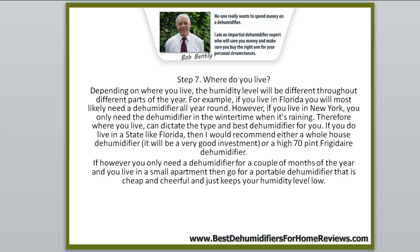Now, depending on where you live, the humidity level will be different throughout different parts of the year. For example, if you live in Florida, you will most likely need a dehumidifier all year round because it's very humid there. However, if you live in New York, you only really need a dehumidifier in the winter time when it's raining. Therefore, where you live can dictate the type and best dehumidifier for you.